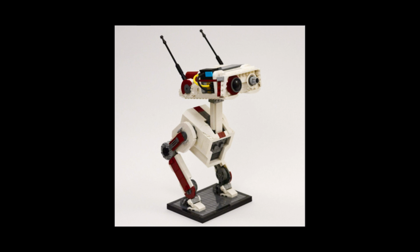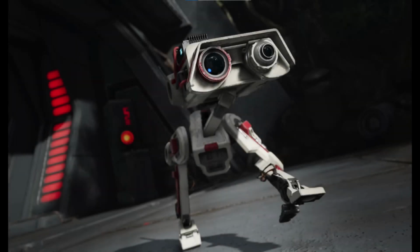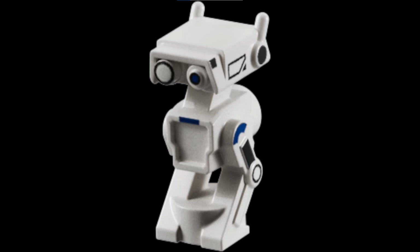This will be an 18+ set and will fit right into the Buildable Character series, which also includes a Buildable Character BB-8 and a Buildable Character DO. The build will be the normal BD1 from the Jedi Fallen Order game with white and red pieces on the outside. The legs are posable and the head can move down, left, right, and up. It also has a hidden compartment in the head which you can use to store some stuff in. This set will also have a UCS style plaque with information on BD1 and will also include a BD1 minifigure as well, which is a one-piece mold.